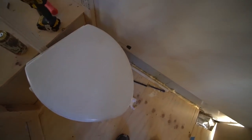All the sinks, even at Restore, Habitat for Humanity, would come out to like right here. And they're pretty wide, which would be right in the way of the composting toilet. So I think what we're gonna do is use what's left over from the countertop to come out just a little bit. Just a bowl with a faucet next to it. Save some space that way.